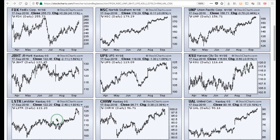Then we get to Landstar. I believe this is trucking. Had a nice pullback there. And there you can see the breakout. Yeah, hindsight is always really 20/20. Getting a sharp pullback now, but this kind of resistance zone consolidation is a place to watch for support if we get there. Chiron, one of the leaders as well.